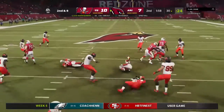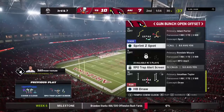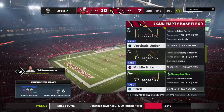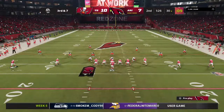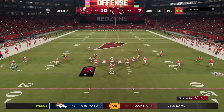They give to Taylor out of the gun. Not much room here as he only gets it to about the 30. He'll pick up only a yard there, and it'll leave him with a 3rd and 7. Not a whole lot there. The defense was ready, it looked, for that run-pass option. You get the sense the next time he has that opportunity, he may keep it himself and get to the perimeter. Probably owes his back a little bit of an apology on that one, huh?